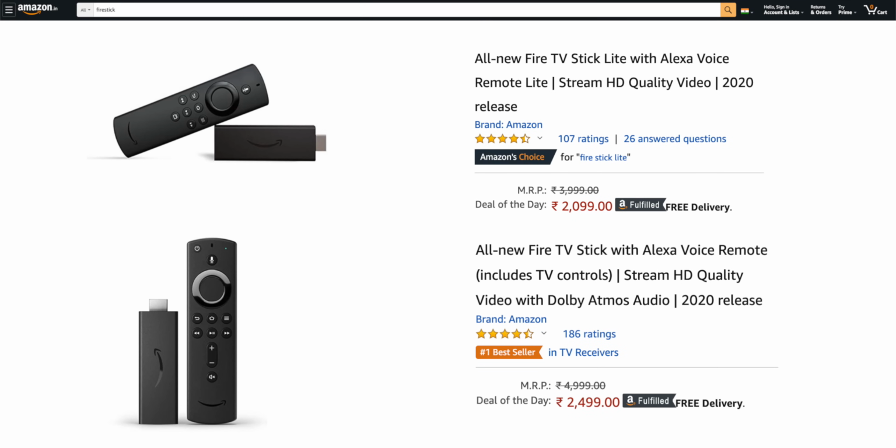Even if you look at it, during the Amazon sale, the Fire Stick 3rd generation is sold for 2,500 rupees, while the Fire Stick Lite is sold for 2,000 rupees. For the price difference of just 500 INR, you get direct support for Dolby Atmos, as well as better TV control on your remote. Even comparing with the regular pricing, the price difference is negligible and you get a better upgrade if you go for the Fire Stick 3rd Gen.